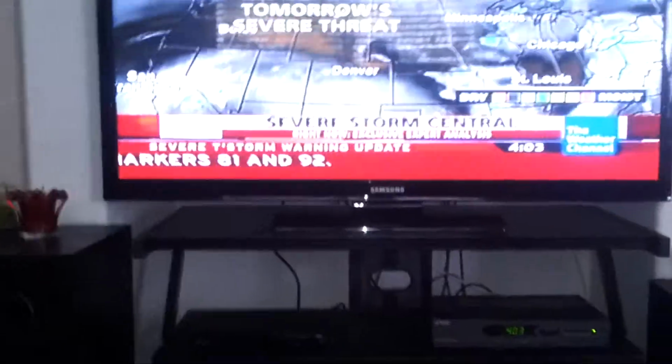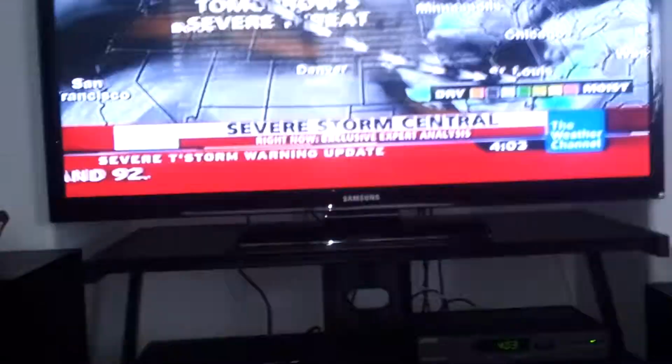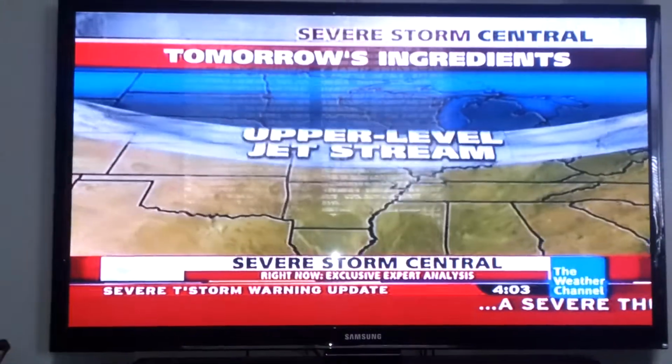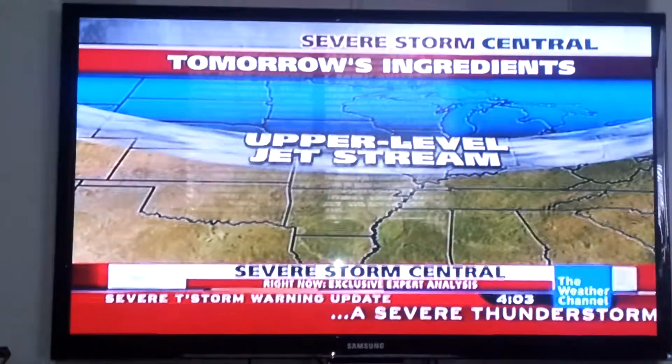So we've got a lot of mudslides and rock slides, as reported by the California Highway Patrol. All right, tomorrow's severe weather threat. Again, even with this trough in place here, it really hasn't dried out the moisture, so there's plenty of cold air aloft. There's plenty of moisture to work with.